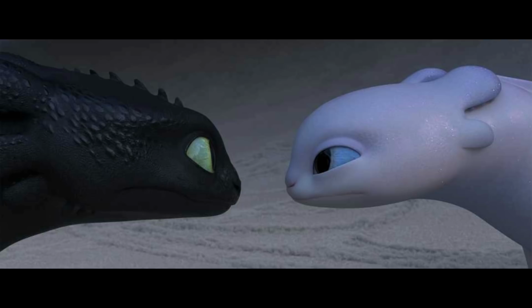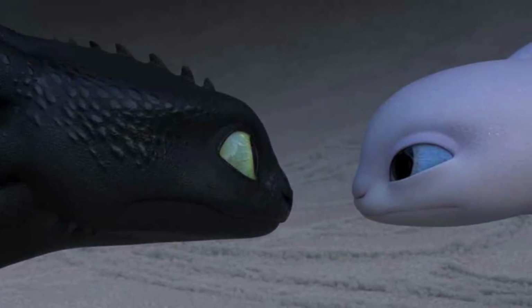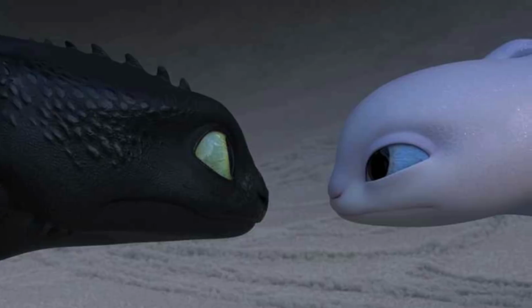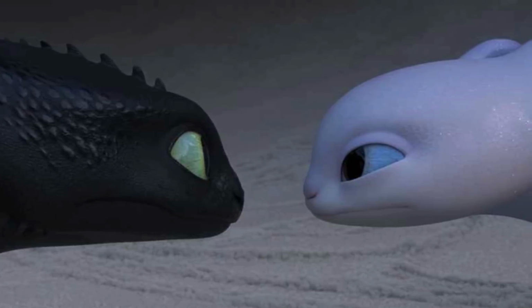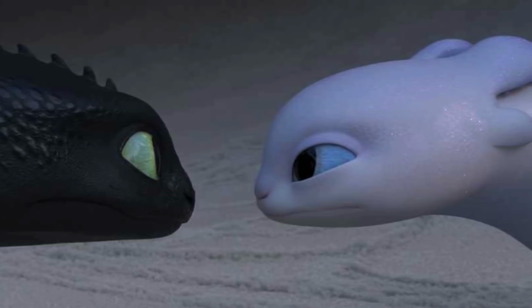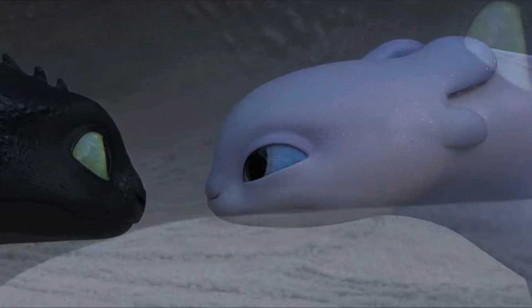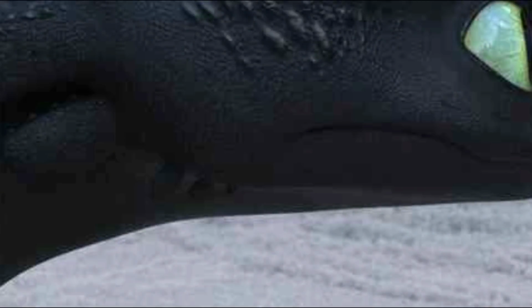They're very, very different, and that's not necessarily a bad thing. It's just very interesting and not something you would expect. I can't wait to see a full body of this Night Fury, because she is very different. There's definitely gonna be something special about her compared to Toothless. They're very different.